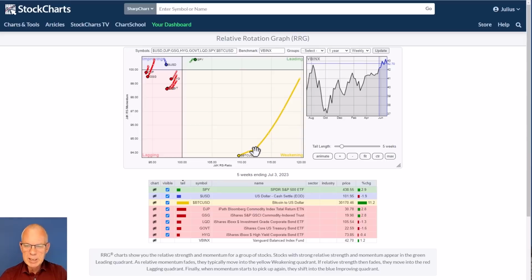It's inside weakening, it's losing a bit of its downside momentum, but on the other hand, it's still very high on the RS ratio scale. We'll have a look at the Bitcoin chart in a little minute, but for the time being, this weekly chart basically says hold back. Not necessarily go short, but hold back.